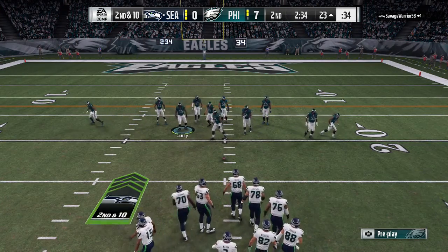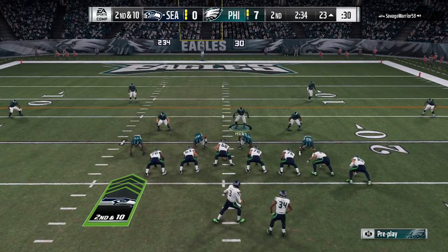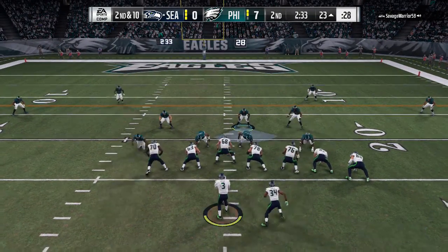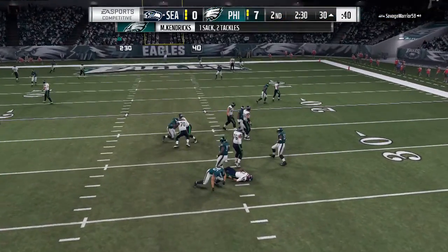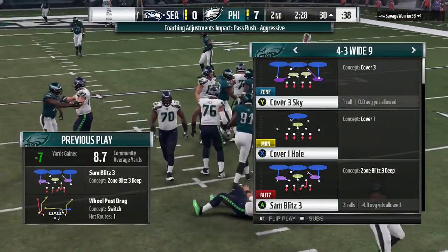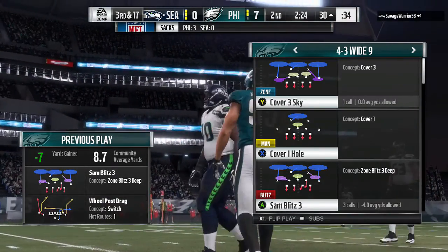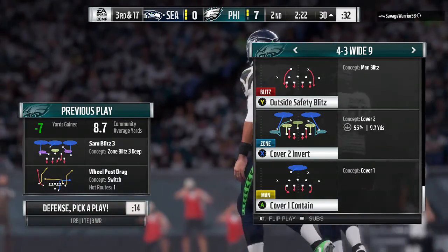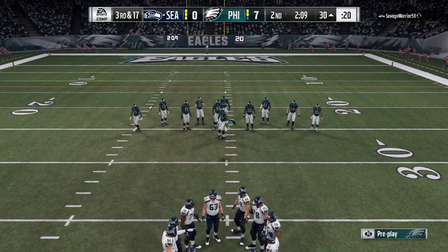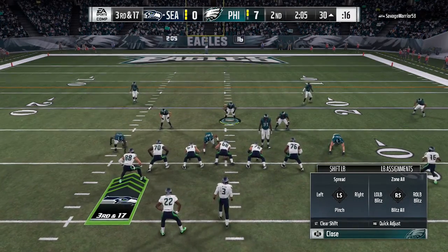Second down following the incompletion. To throw is Wilson. To throw again. Under pressure, and he'll go down. Sacked back at the 31. Michael Kendricks coming on the blitz. He gets him for a loss of 7. Wilson and the Seahawks looking for something big following the sack. It's 3rd and long here.